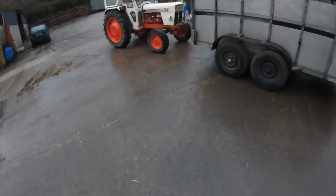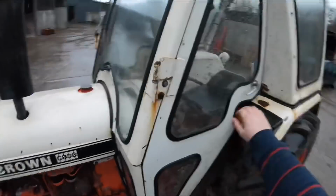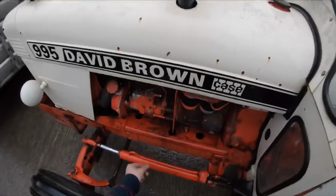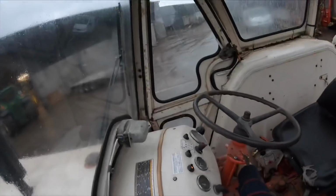So the rain has gotten a little bit heavier, but that's not going to stop us. I'm going to get the Brown fired up. We'll do the little easy start because she needs it. As I've said before, these are usually fairly hard to start, especially in cold weather. So let's see how we get on.